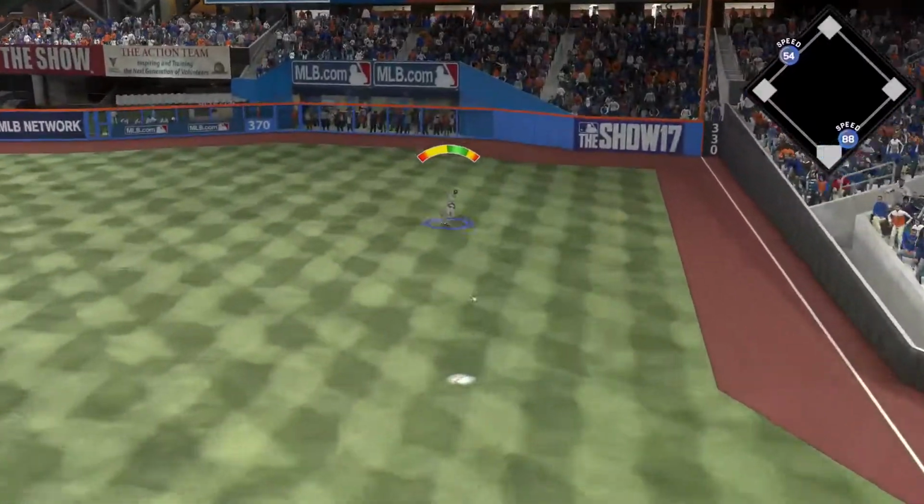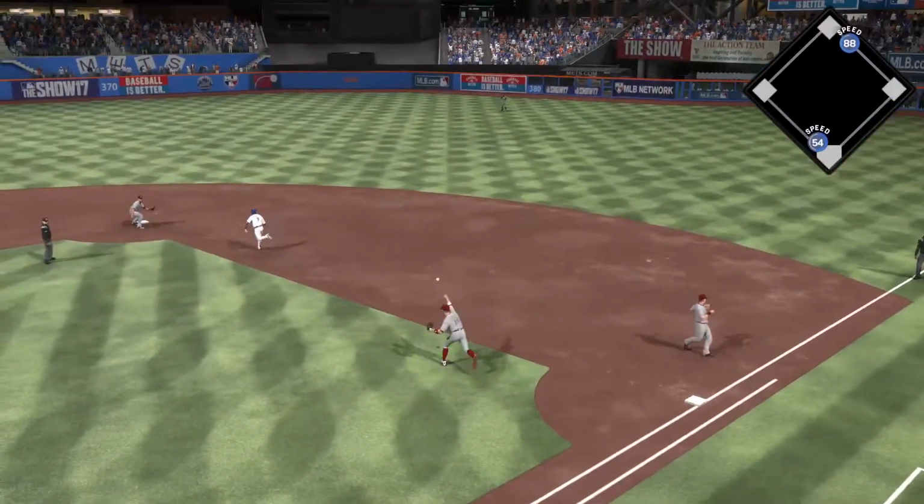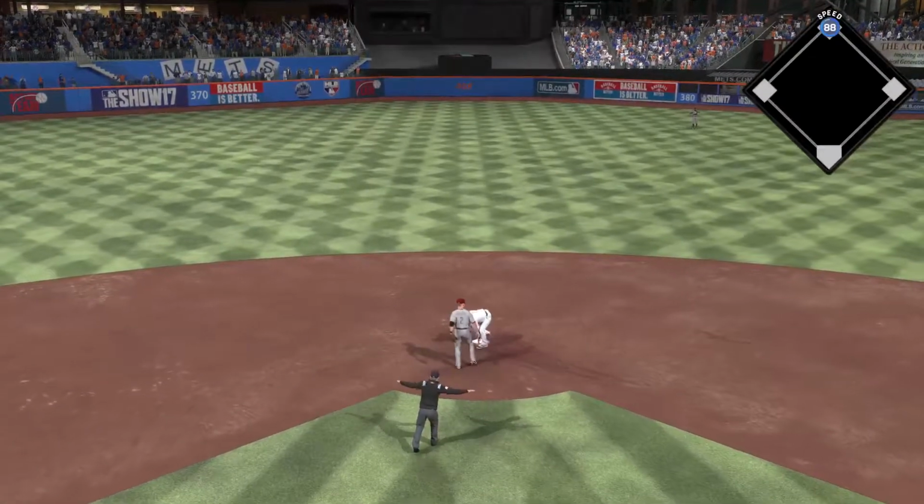Takes this the other way to right. That's in there. Base hit. Cabrera is on his way home. The relay, but he'll get in there with an RBI double.